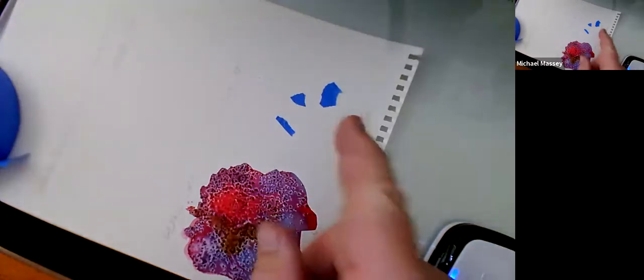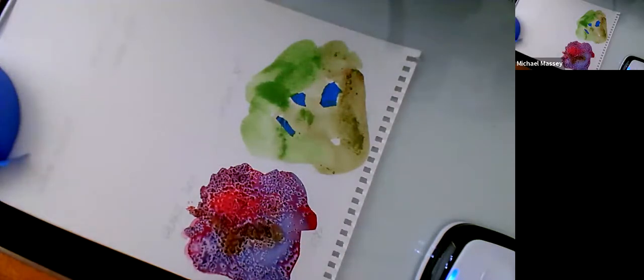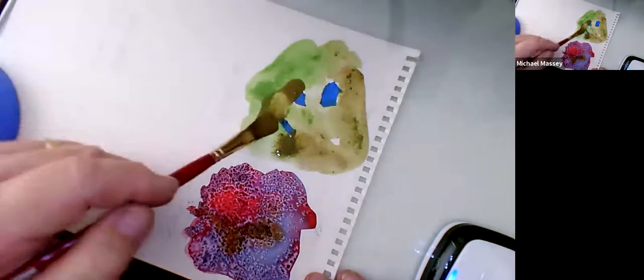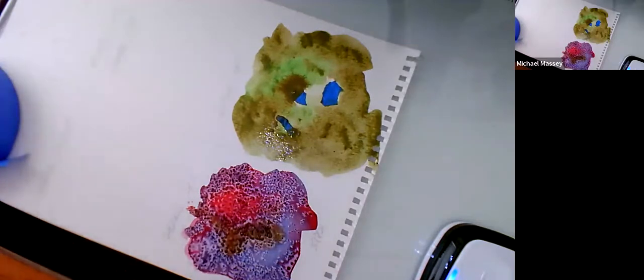So now I've got that color going on, so I should probably do something else. All right. I'm going to start out with some of this yellow green here. You can see my brush was dirty. And I'm going to add something to it. This will be in contrast. This is some of that raw umber. And when we let that dry, we're going to come back and do some other masking over the top of it. So we'll do several layers of masking on this. So now we'll go ahead and let that dry, and we'll start working on something else here.